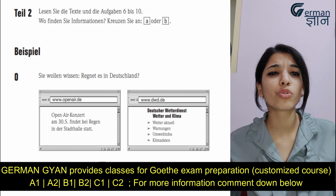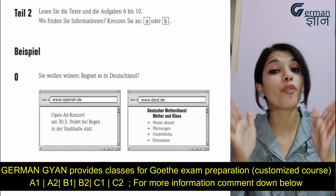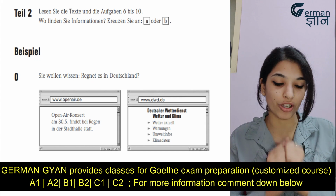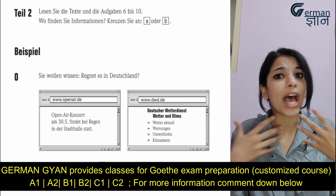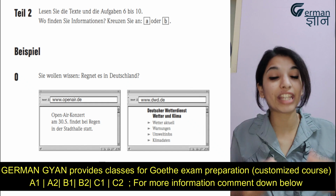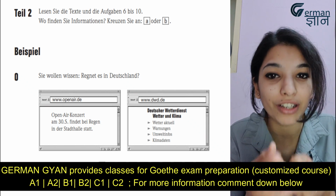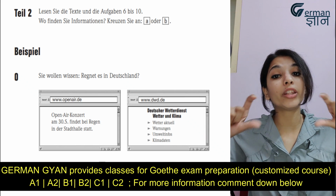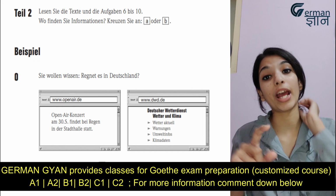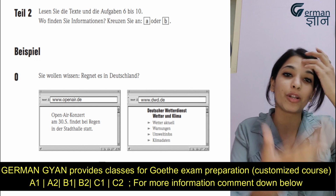Okay, tile 2 is super duper easy. You are having two options, A and B. Now what you have to do: there will be one statement and there will be two advertisement boxes. Very simple, you just have to see which advertisement is much better for your question. Maybe both will be accurate, both will be correct, both will work for your particular line, but you have to see the most appropriate one. The better one will be the correct answer.